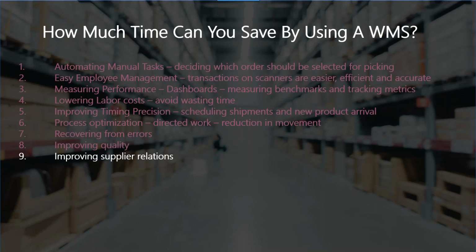And improving supplier relations. If you have the right stuff in inventory, you're going to know when you really need material and not be just guessing at it. Visibility. That's a big deal. Visibility for your supply chain.